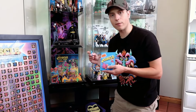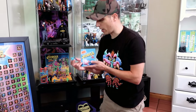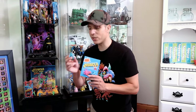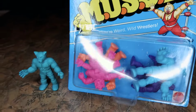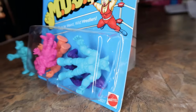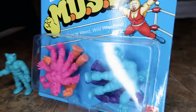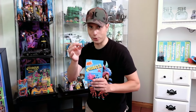My very favorite figure throughout the Muscle Man toy line was the Fox, and it wasn't just any Fox, it was the light blue color. There was a dark blue, there's a flesh, there's the greens and whatnot, but the light blue Fox that I'm holding right here was the leader. He always won, he battled all the rest of them, and I cherished him. And this is like the key to unlocking all my childhood memories.